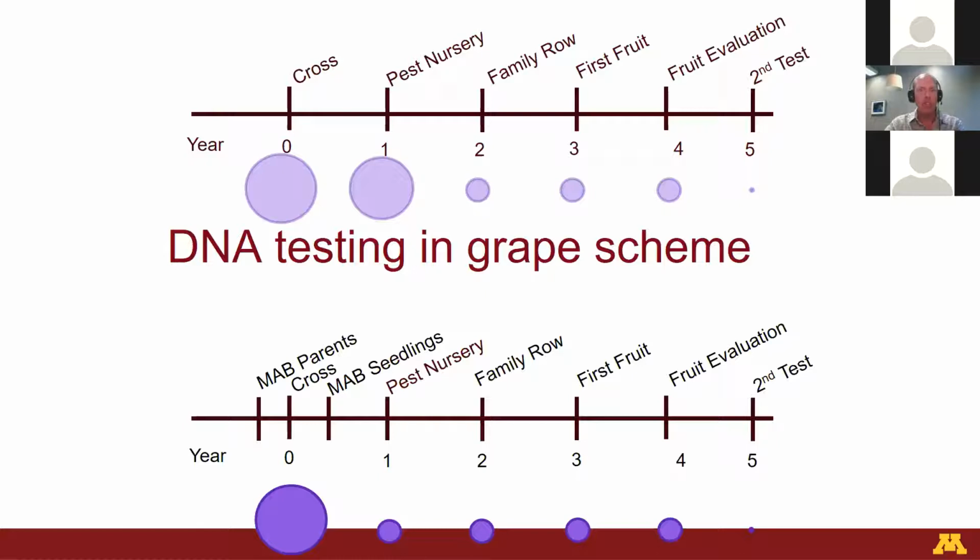So if we look at the lower half of the screen, that's kind of where we're at today. We've made some improvements to this scheme. By using DNA testing, we can have certain impacts. For example, we can run DNA tests on our parents, which helps us make better predictions about the offspring. So we're sequencing and learning quite a bit about the parents, not just how they perform in the vineyard, but are the traits that we're interested in heritable, and is there a DNA test that we can run? So we can make some decisions before we make crosses with DNA information.